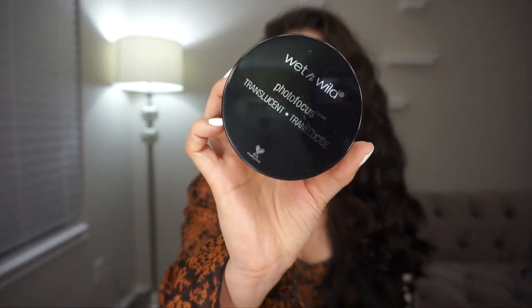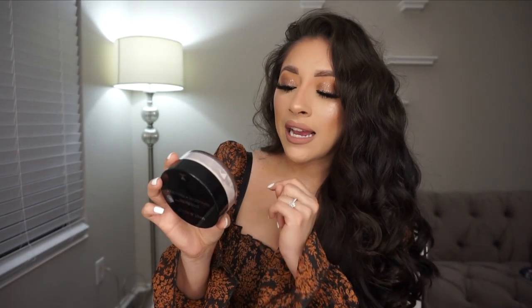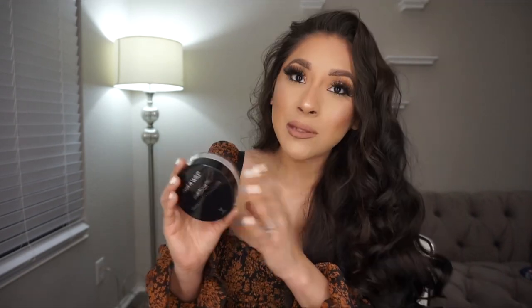So that is my Wet n Wild Photo Focus Loose Setting Powder. This is so full coverage. A little bit goes a long way with 0.70 ounces worth of product in here. I'm a full coverage girl. You guys know this. I love me a full coverage beat. I don't want my natural skin to peep through whatsoever. I have redness on my skin. I also have acne scarring, and I just want to make sure I hide all my imperfections with my makeup. So this Wet n Wild $5 translucent setting powder, this product blew me away. It works so good, you guys.